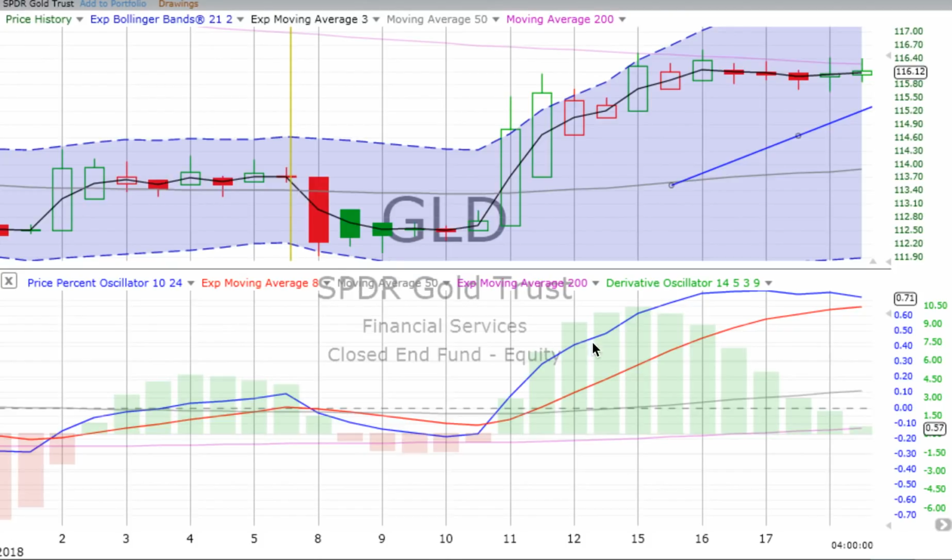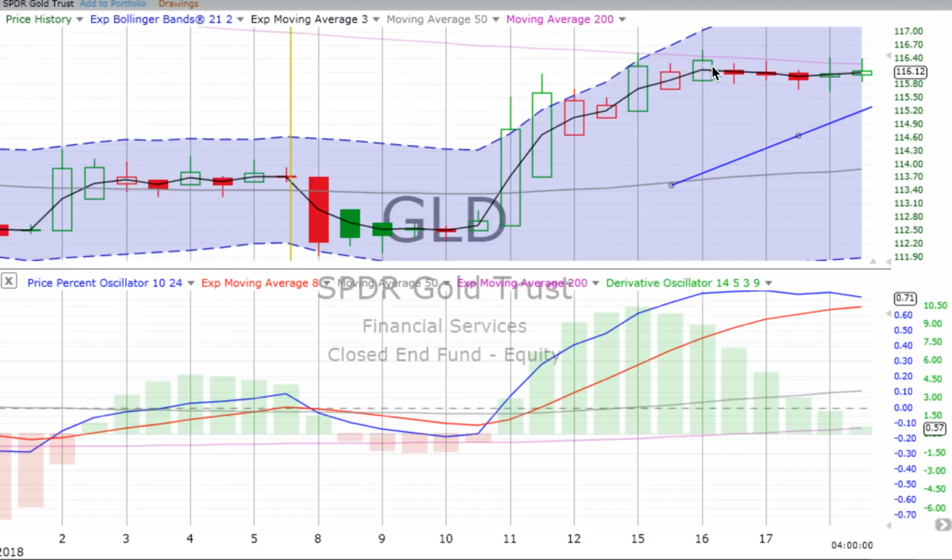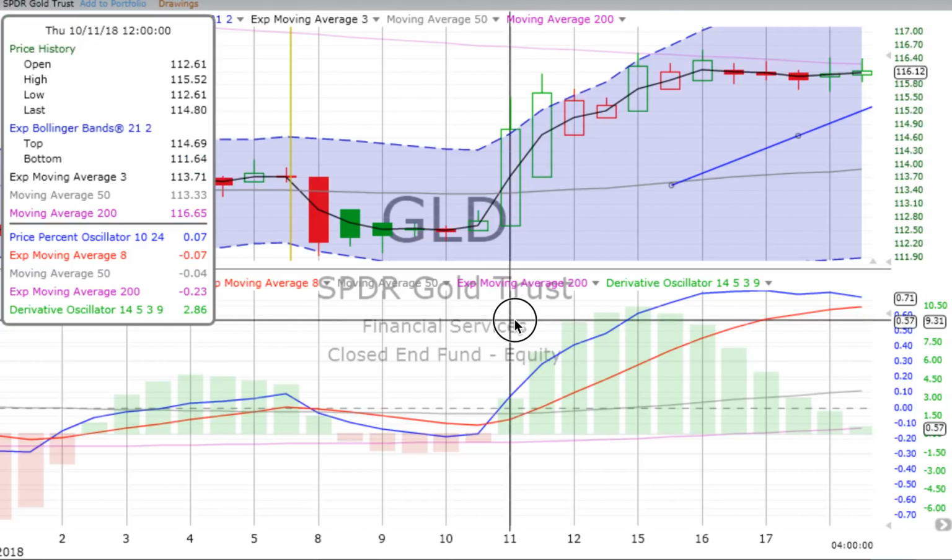What do we see going on gold on the 4-hour chart? Been warning about this for a few days now, how gold peaked out and then has been ticking sideways. The scariest thing for us is the fact that the price percent oscillator is now heading down and the derivative oscillator is almost a flip over, it looks like, to negative. Now, it could pop back up again, but again, some concerns there. So if you're still in that, just watch very, very carefully.